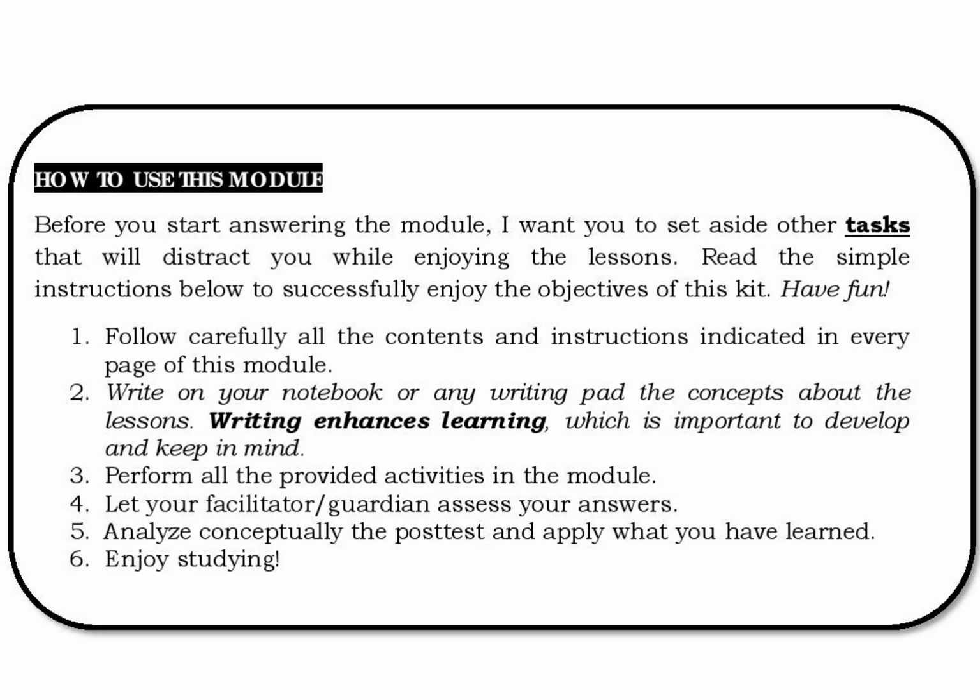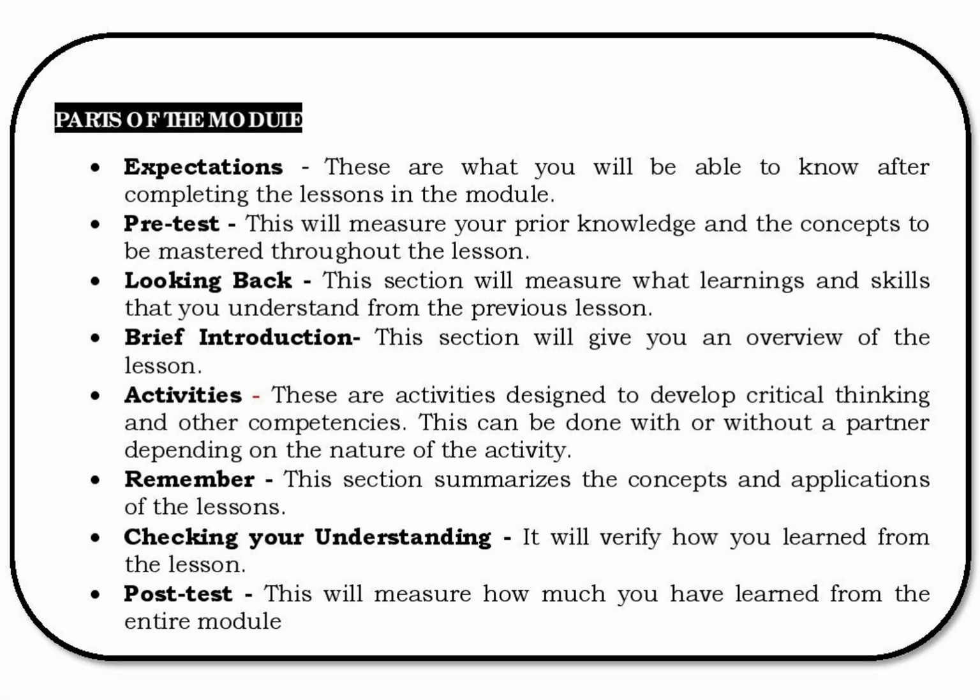Number 4. Let your facilitator or guardian assess your answers. Number 5. Analyze conceptually the post-test and apply what you have learned. Number 6. Enjoy studying. Parts of the module, expectations. These are what you will be able to know after completing the lessons in the module.